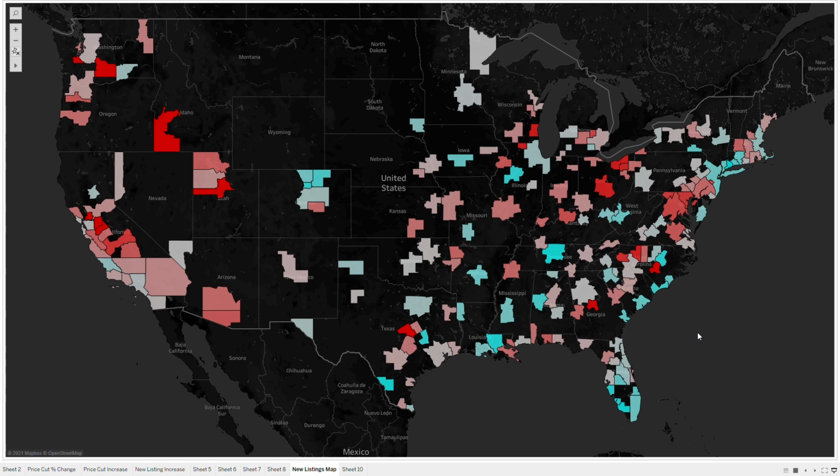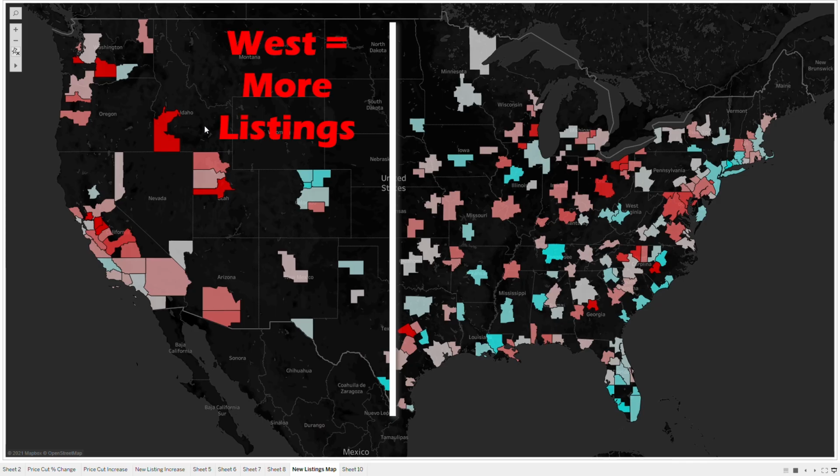And I think the first thing that I'm drawn to on this map is the east-west divide. If we draw a line kind of through the middle of Texas and we go up, we can see that there's a lot more red on the western side of the U.S., aka a bigger surge of listings on the western half of the U.S. than there is on the eastern half of the U.S., particularly the southeast.